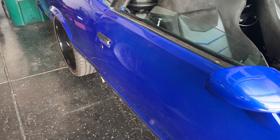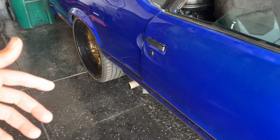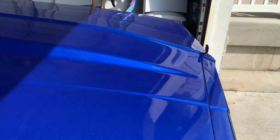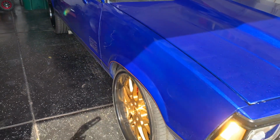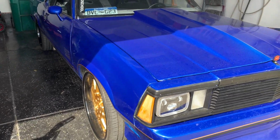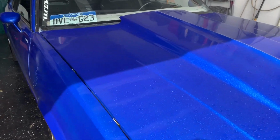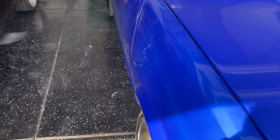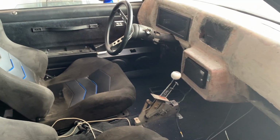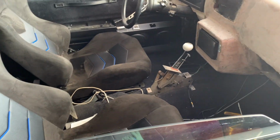Last time I drove it, the tires were kind of low on air, so they have air in them now. I don't really know how the car is going to drive because I haven't driven it that far since I put air in it. I probably just drove it around the corner. I also put some grease in the inner tie rods, so the steering input felt a lot better. Like I said, I haven't been too far, just around the corner, and that's pretty much it.